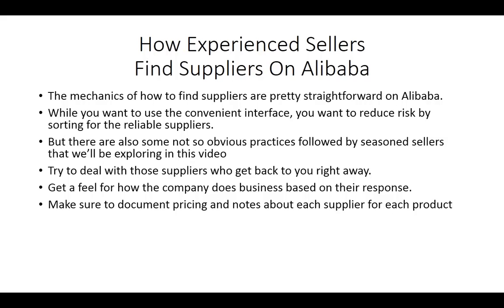You always want to document pricing and notes about each supplier for each product as you are trying to narrow down the suppliers that you are going to be dealing with. The reason that you want to document pricing and notes for each supplier is because you're going to need to use them in terms of being able to negotiate pricing and terms once you have narrowed down your top 2 or top 3.